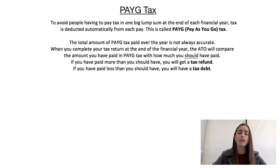But especially if you're not working a regular set amount every single week, so if your income isn't the same every time you get paid, so if you have a casual job, for example, when you work over Christmas, you're going to get paid more money. If that's the case, your tax doesn't always come out to be accurate at the end of the year. So when you get to the end of the financial year and you complete a tax return, the ATO, the Australian Tax Office, is going to compare the amount you've paid in PAYG tax compared to how much you should be paying in tax and figure out what the difference is. So if you've ended up paying more than you should have, you're going to get a tax return or a tax refund. If you paid less than you should have, then you're going to owe the government some more money, and that's going to be a tax debt.